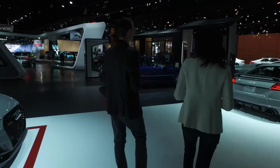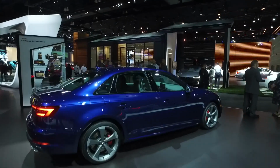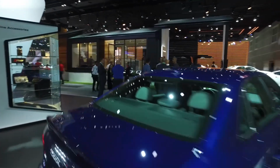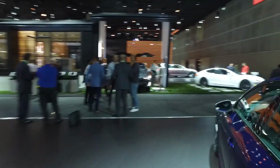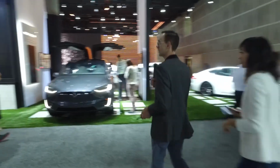Oh, guys, there's some Teslas here. You want to go Tesla? Yeah, let's talk about Tesla. Yeah, let's go to Tesla. Gullwing doors. Let's see if they have a Model 3. They do. It's over there. They really do. I'm really amazed. I know. You can sit in it?